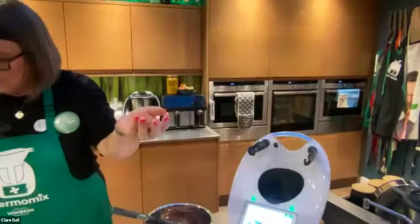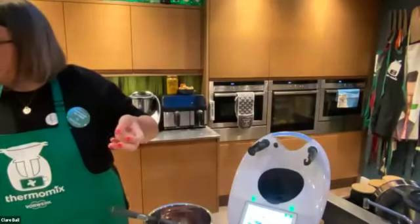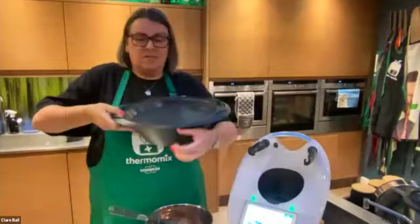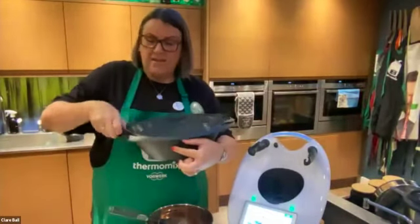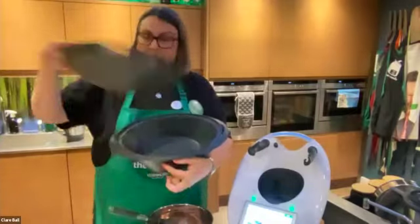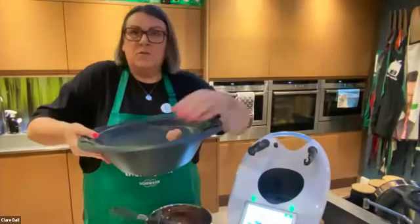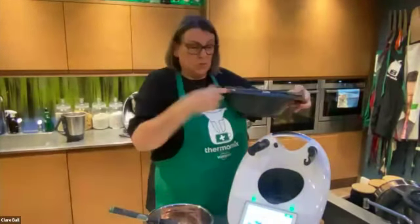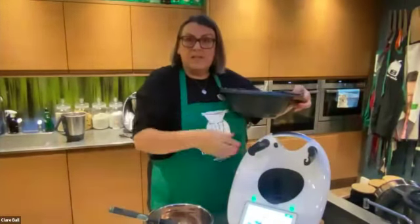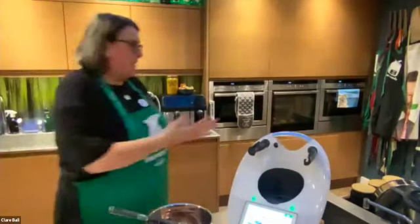And then all it's going to ask me to do, which I will show you at some point, I'm sure Jane will come back to me. It suggests in the recipe that you use your Varoma, and it wants you to use the Varoma tray and the basket to make 30 meatballs and then pop some on the top and some underneath. And then what's going to happen is once we've done the sauce, which I'm going to do now, everything's going to steam all in one. So I will do the meatballs in a minute and just show you now.